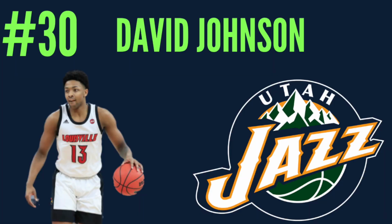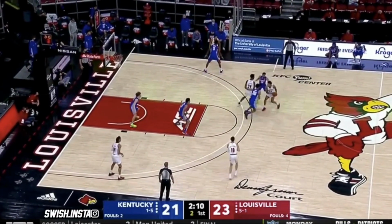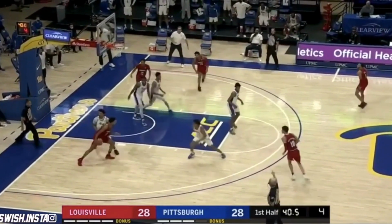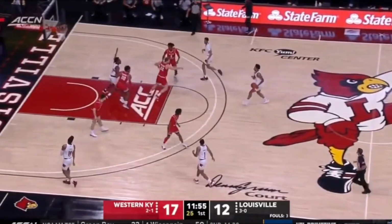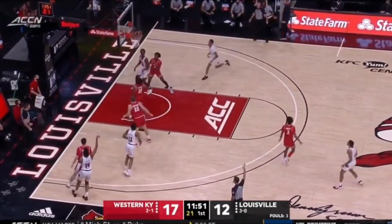And finally, with the 30th and last pick in the first round, the Utah Jazz will take David Johnson from Louisville. I really think Utah needs another playmaking guard behind Mike Conley and Donovan Mitchell, and David Johnson is poised to do just that. He's a shifty 6'5" point guard who will add positional size and high-level passing to the table for a Utah team that has been much better than expected this year.